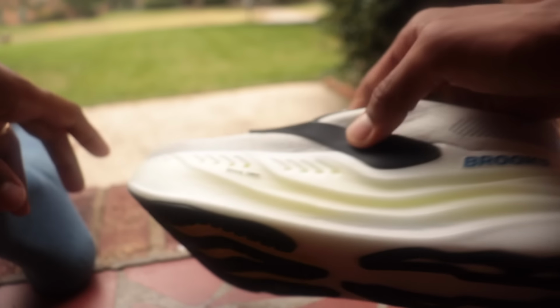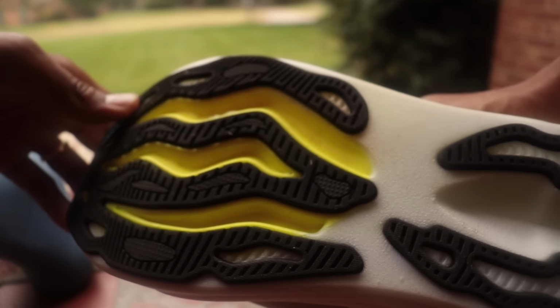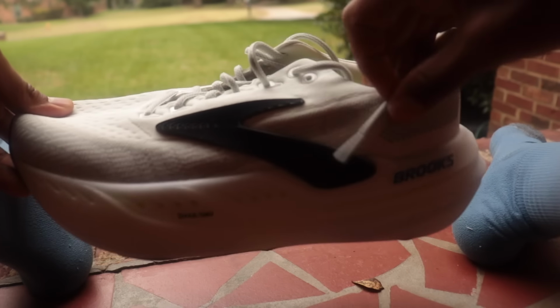I felt that in the Ghost Max too. I told you guys, I was out here like an arachnid in the Ghost Max too because the grip was so good. Now, one more question before we close out this portion.